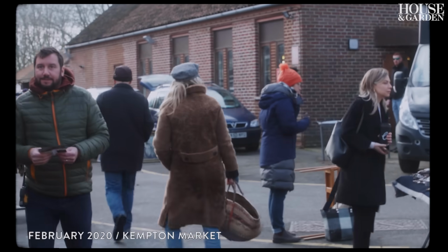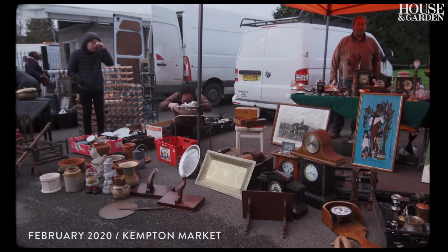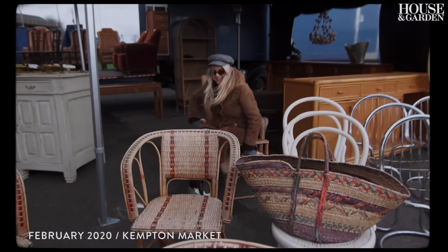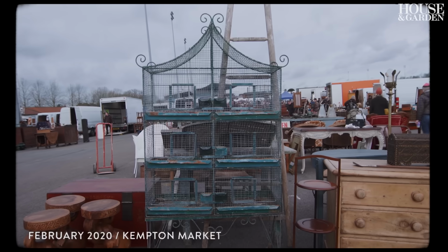I just love the thrill of getting up early and going to a market and stumbling across something in the dark that you love. And I'm a great believer in these little pieces that bring a home together.